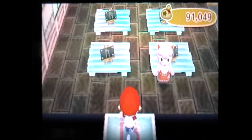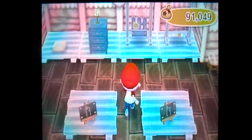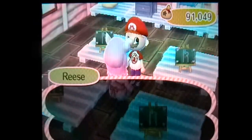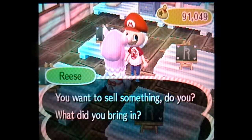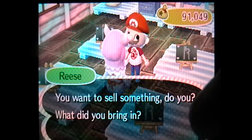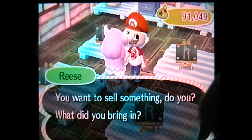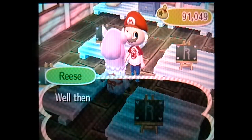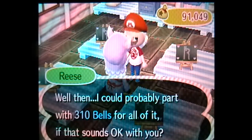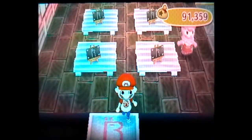Or I might just do something random today because I don't have my guide with me at this moment. Alright, we'll sell her some stuff. So we got, let's see, painting we need to donate, coin we can sell, exhibit room wall we can sell, bread box I want to keep, I don't know why I kept that with me, that thing is actually really cool. Just two things. 300 bells. Pretty much like a rock to me.